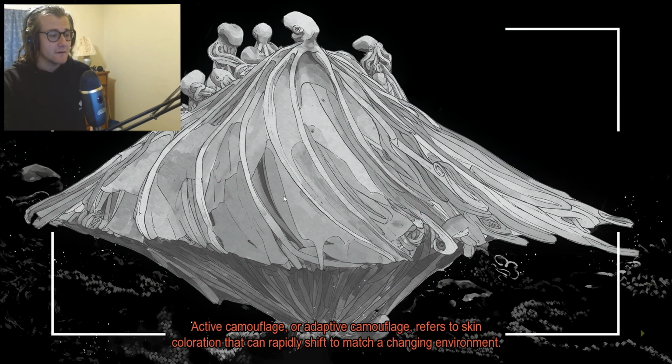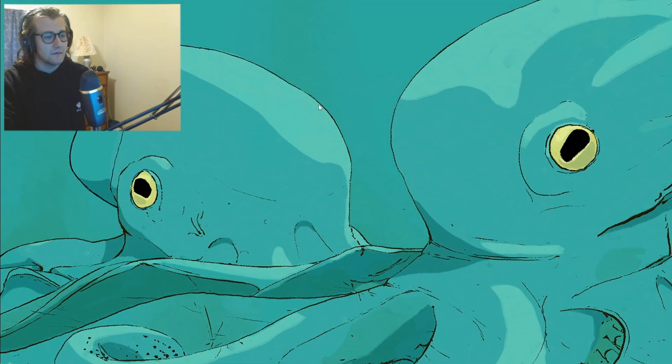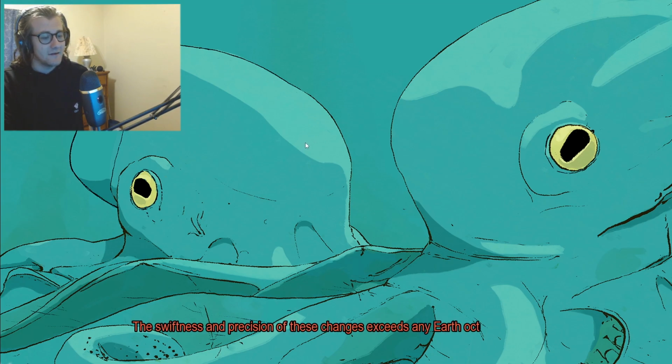refers to skin coloration that can rapidly shift to match a change in environment using octopuses. Or octopi. These octopuses have linked their tentacle nerve endings together, allowing them to network visual information between all bodies. Colour change is omnidirectional, instant, and accurate. The swiftness and precision of these changes exceeds any Earth octopus ability.